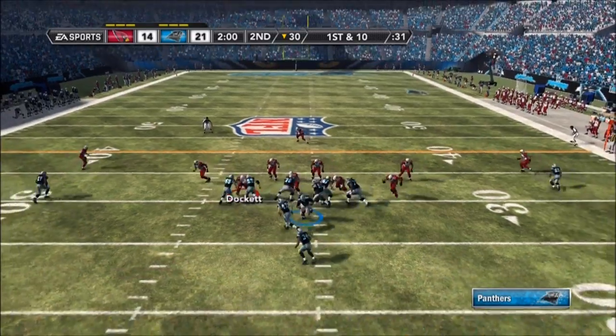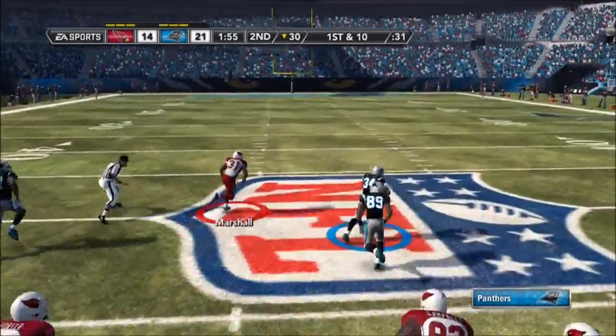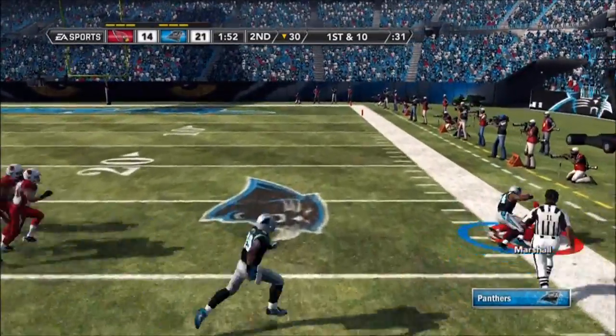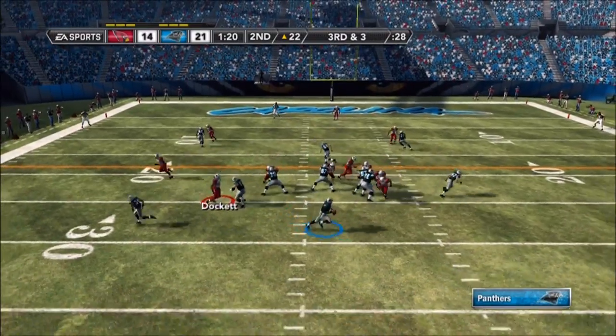Panthers will continue to feed DeAngelo Williams. And DeAngelo Williams breaks off a good one here. Richard Marshall trying to catch him, and he does. He knocks him out of bounds at the Cardinals' 29-yard line.